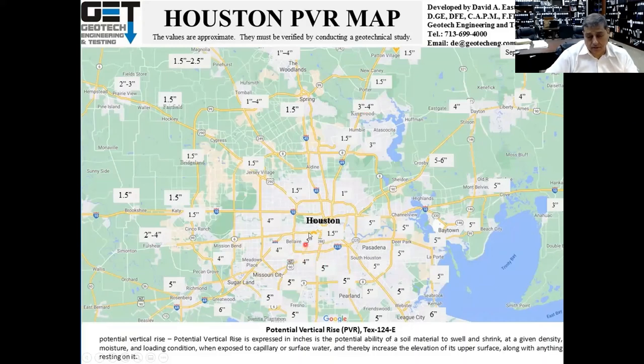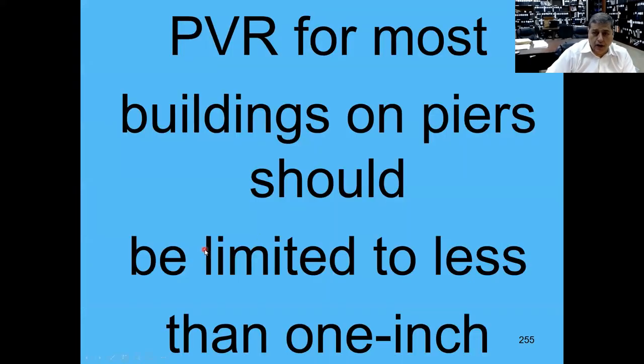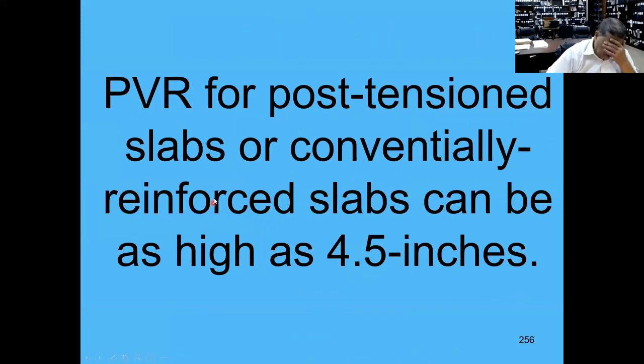You go out there in West U and Bel Air, 5 to 6 inches of PVR. So we got a bunch of different soils out there in Houston. These give you, of course, a relative number, so you're going to have to do an individual soil test to come up with the PVR. PVR for building houses on piers should be less than 1 inch. PVR for post-tension slabs with no piers has got to be 4.5 inches or lower.